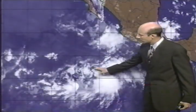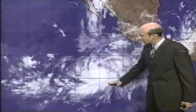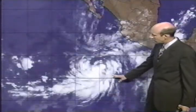Now, here's our new tropical depression. This is Tropical Depression 7E. It's got winds of about 35 miles per hour, just below tropical storm force, and it's starting to get a little more well organized. It's moving off to the west-northwest. You can see here the circulation center is about right here. This may become a tropical storm later on today, so we'll have to keep an eye on it.